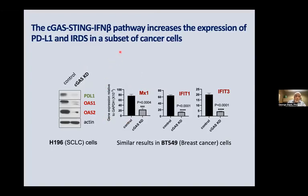And this pathway increases the expression of both PDL1 and IRDS in a subset of cancer cells. So here's PDL1 expression. You can see it is very sensitive to the response to cytoplasmic DNA in the cancer cells. And the resultant loss of expression of the IRDS proteins, as you'd expect. This is at the protein level with OAS1 and OAS2, and at the RNA level with these three proteins. All of these are IRDS proteins whose expression is sustained by the unphosphorylated STATs.